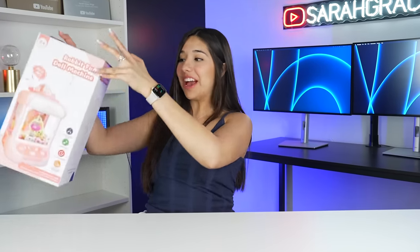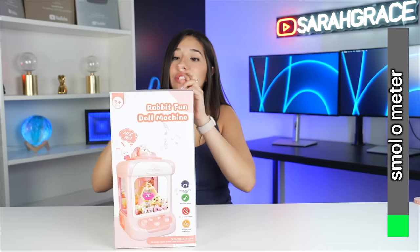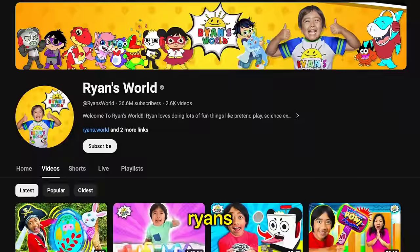The next mini product we have is a mini prize sheet. I think this is absolutely incredible. This is so tiny. I hope there's toys in it. Oh, there is! I'm so excited. This is Ryan's toy review now.